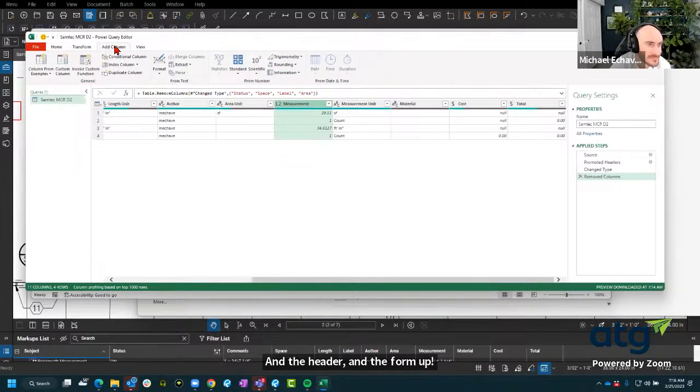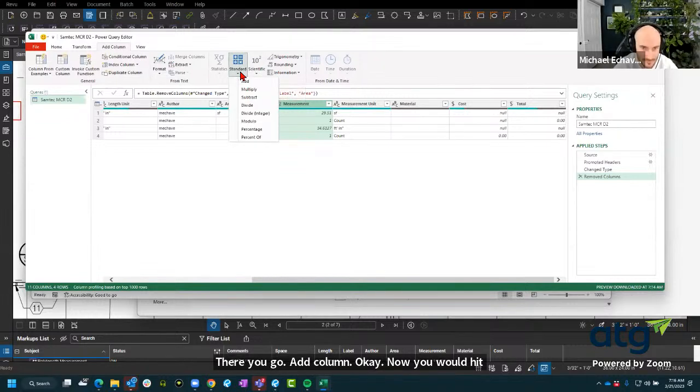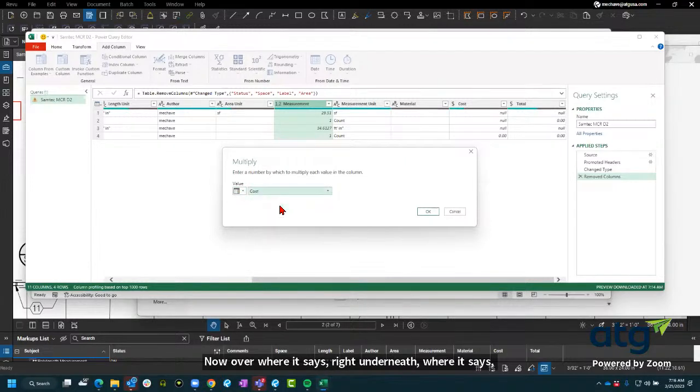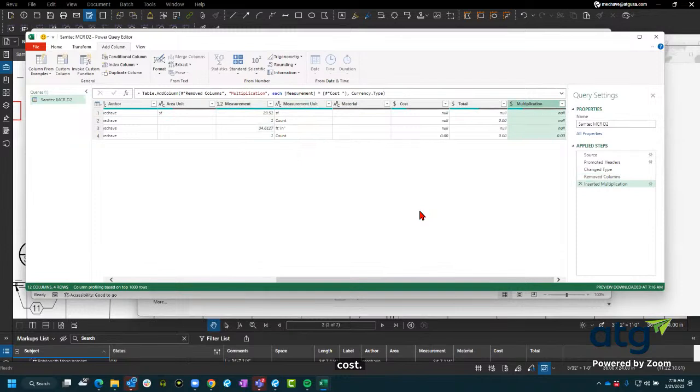Now you want to do math here. You see that one in the middle from number, and it says standard mathematics. You would go multiply. A little window is going to come up, and you're going to multiply by the value. Right underneath where it says value, you want to change that to use values in column, and change that to cost. Now you're going to get some errors here because you have zeros. Now hit OK. Now you see there's a multiplication column that was added on the end. So that's basically done a multiplication of the measurement times the cost.